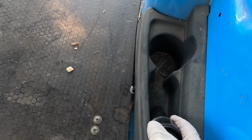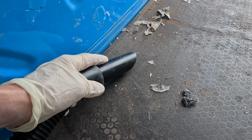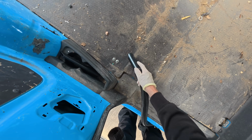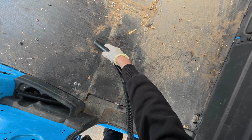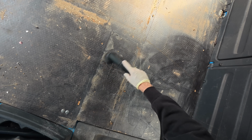So everything removed out the back, we can get the vac in there and start to collect up all the years worth of screws, fluff, silicon sealant and anything else in there. Large bit of debris first down the vac hose, and then after that I'm going to go to a brush attachment to get all the dust off the base of it.